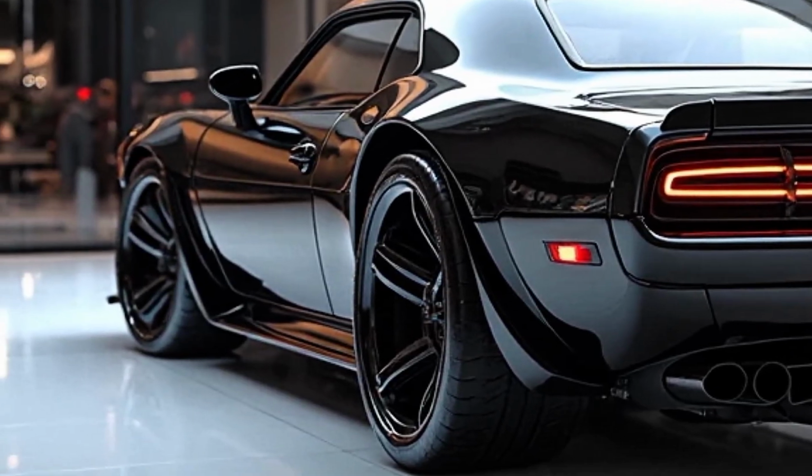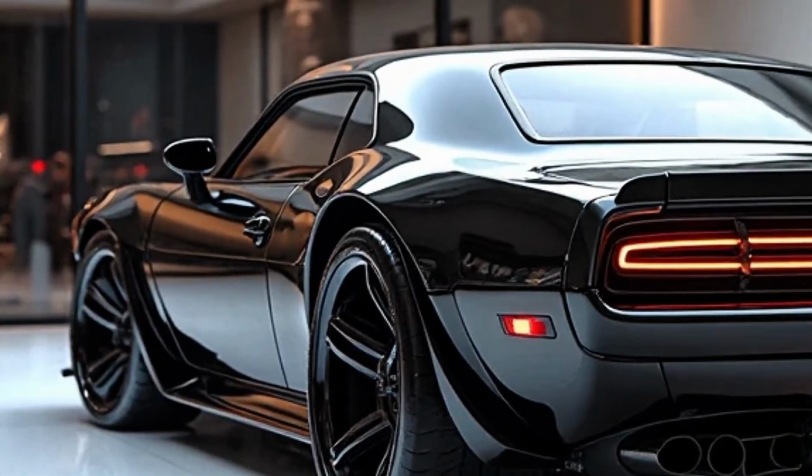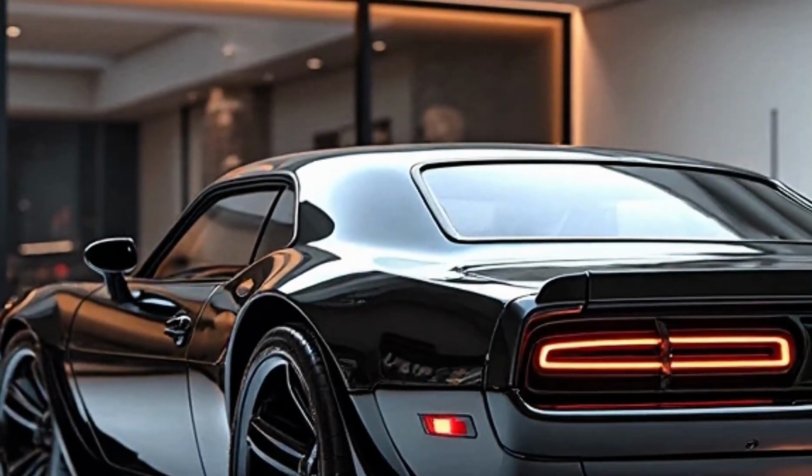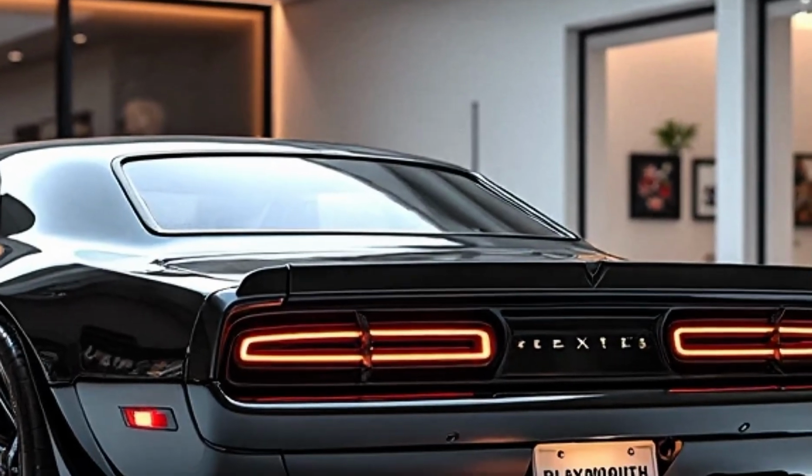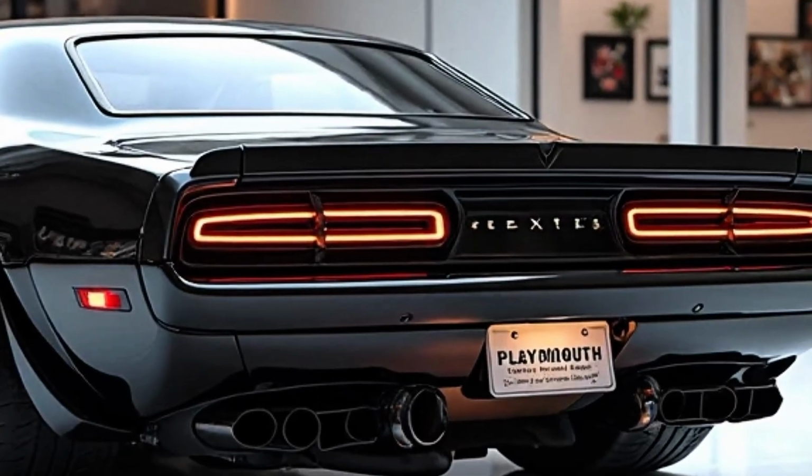But the fact that Plymouth had the guts to release not only a roaring V8 version, but also a boundary-pushing electric model shows they're playing both sides of the future. It's heritage and innovation coexisting under one legendary badge.